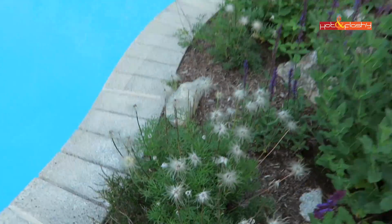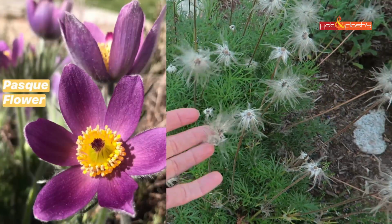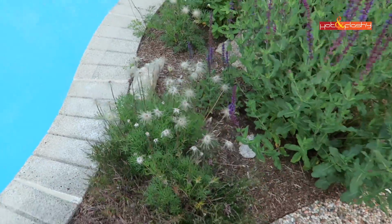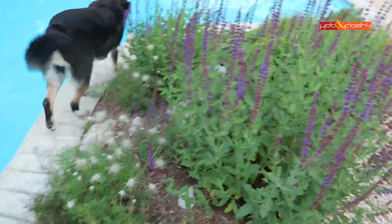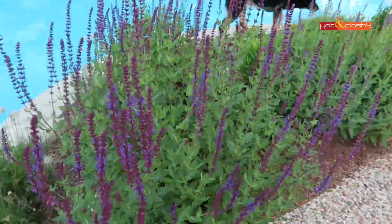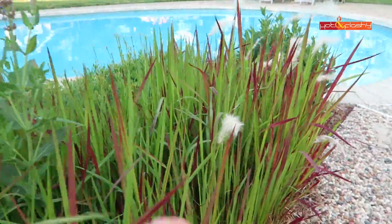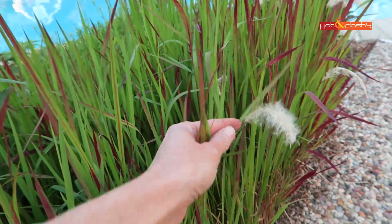These guys were so cool. This is like what they're, oh, hello, spread some seeds. That's a really nice plant that doesn't really spread itself too much. More of that, more of that. This is a bloodgrass. This is really pretty, and it has these nice heads on it.